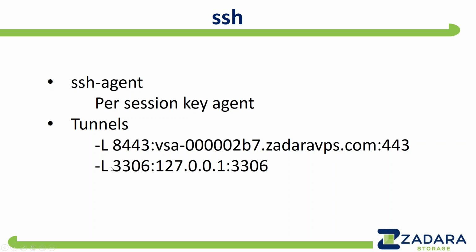Here's another use case. The 3306 is basically the MySQL port. If you want to do any type of management of your MySQL database, you could do it locally from your laptop, and then have secure access through SSH. So that's a real good way to protect your data and still manage it.